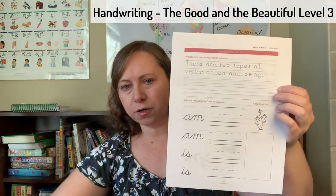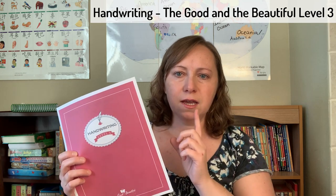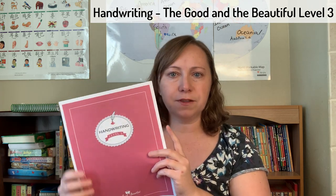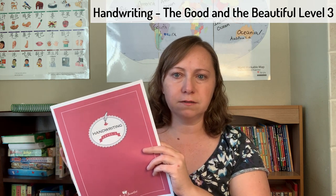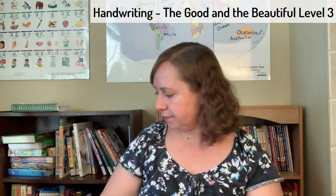Like, it's just his fine motor is a struggle for him. So I really, really do recommend the Good and the Beautiful Handwriting. We'll be using those, I think, for quite a few years. So I get the PDF for this as well, so I can use it for every child. So you can buy that either hard copy, or you can buy the PDF for that.